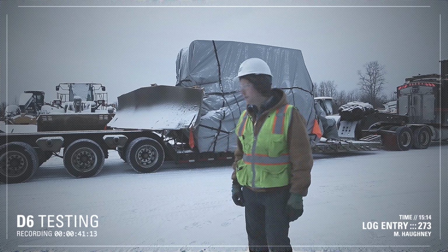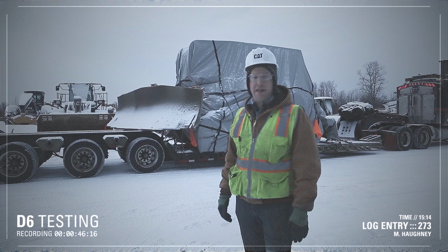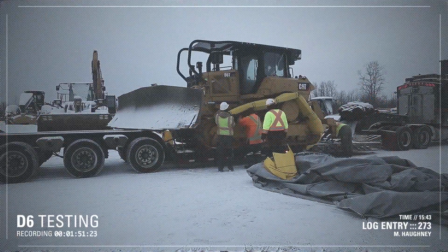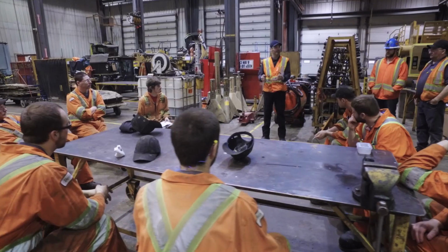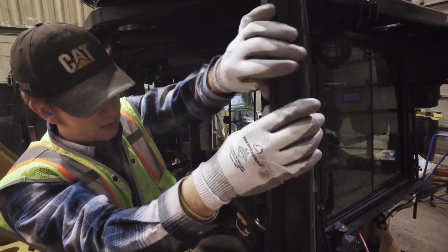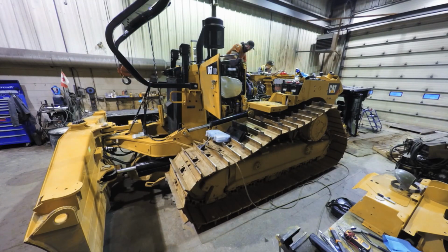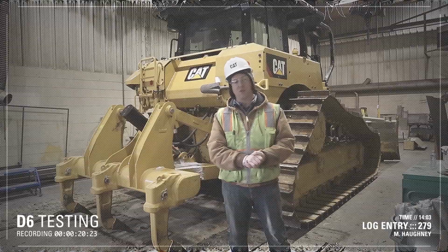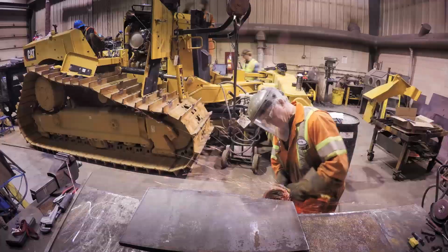So we're up here in Timmins, Ontario, Canada. The machine just arrived. We have made it in one piece, which is really glad to see. We're going to go ahead and get it untarped and go from there. Upon arrival at the dealership, Michael and the technicians at Toromont Cat outfit the D6 with customer-requested attachments and mine specifications tailored to the demands of their job site in the deep cold of northern Canada. We're going to start doing some of the updates. We're going to switch it over to winter fuel and check on the coolant, make sure everything's good to go to start some idle testing.